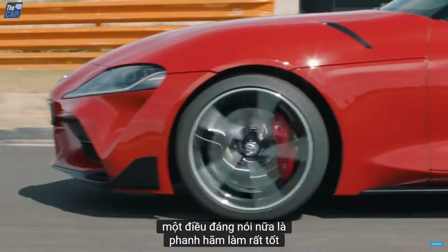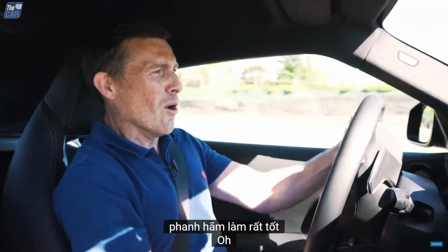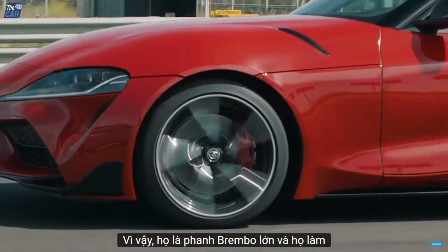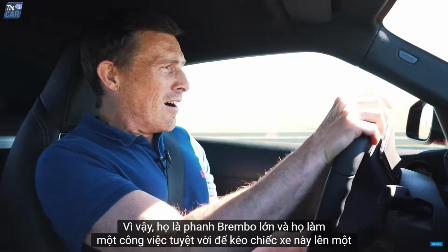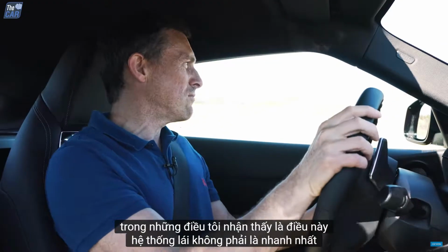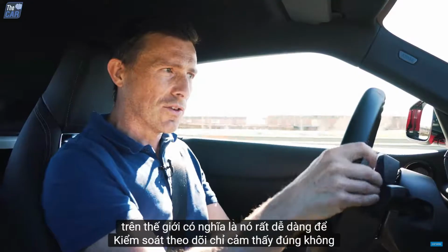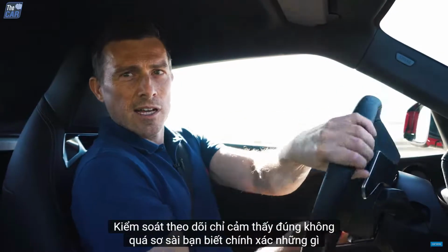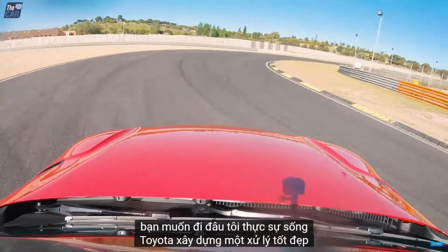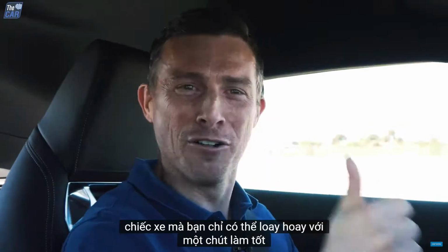Another thing worth mentioning are the brakes. They're big Brembo brakes, and they do a great job of hauling this car up. One of the things I've noticed is that this steering system, which is not the fastest in the world, does mean it's very easy to control on track. Just feels right, not too skittish. You know exactly what the car's doing, and it points quick enough where you want to go. I really do think that Toyota built a nice, fun handling car that you can just mess around with when you want to. I love it. Well done, Toyota.